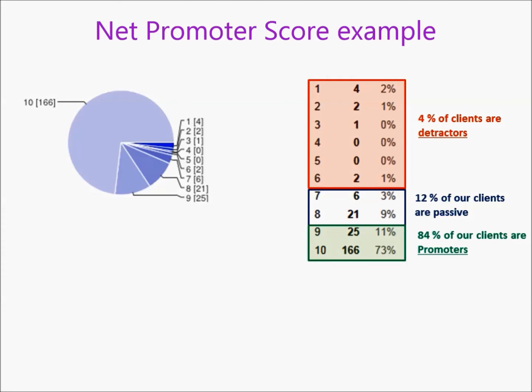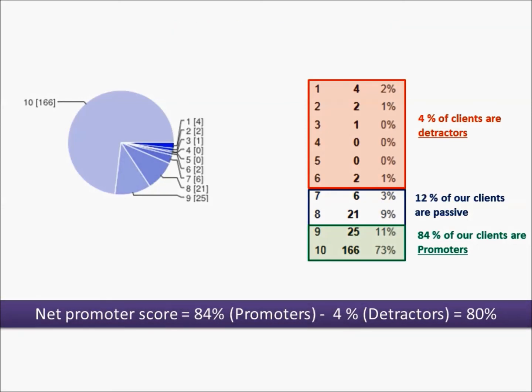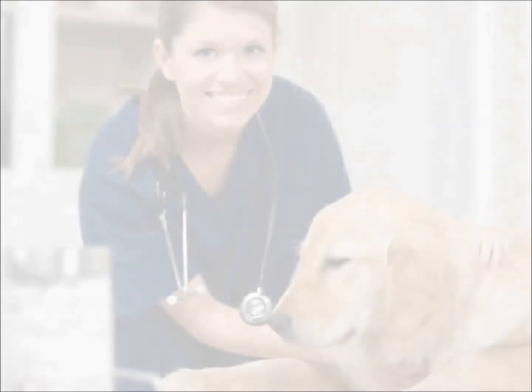A surgery's net promoter score is therefore the percentage of promoters minus the percentage of detractors. Once you have a net promoter score, you can measure the change over time to see if you are turning more of your clients into promoters and therefore positively impacting on your business.